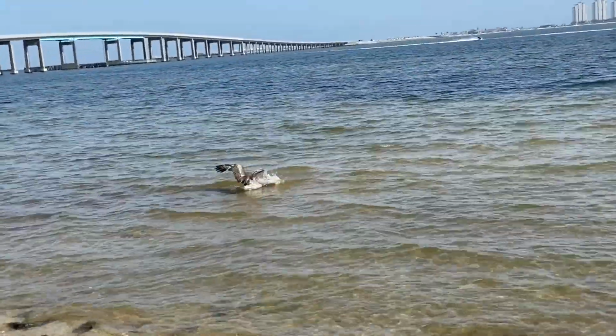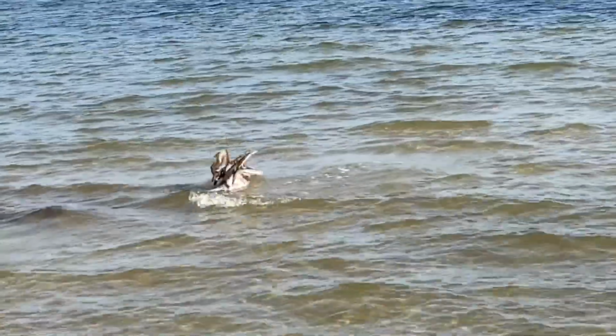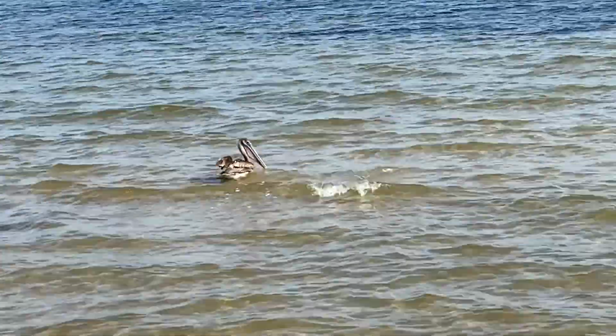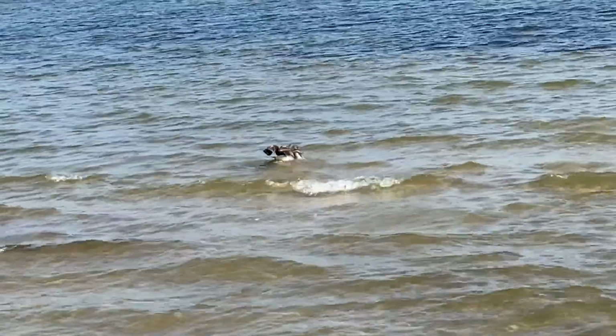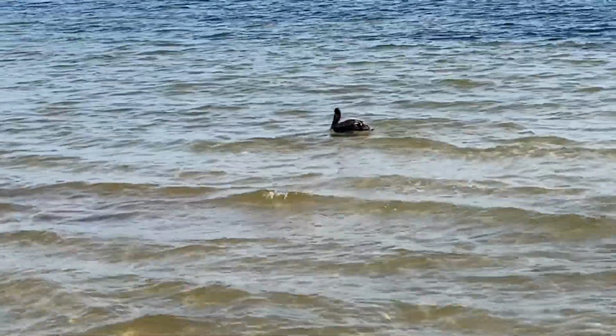So here we have another brown pelican over on the bay side doing some fishing. Their technique is to kind of take a big gulp of water and hopefully be able to catch some fish in there as well. Their bills can hold up to 3 gallons of water, but that's actually twice the size of their stomach. And so they have to spit out some of that water and then just swallow whatever fish they catch in that bill.